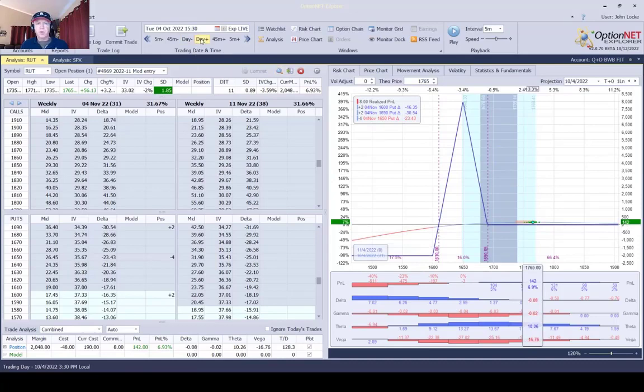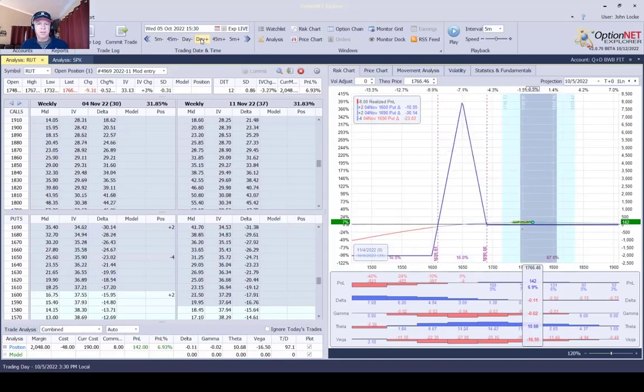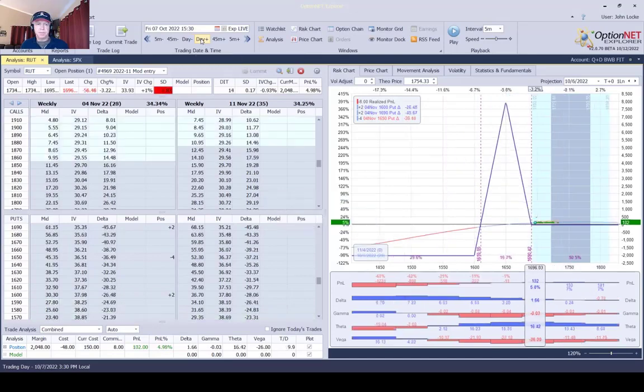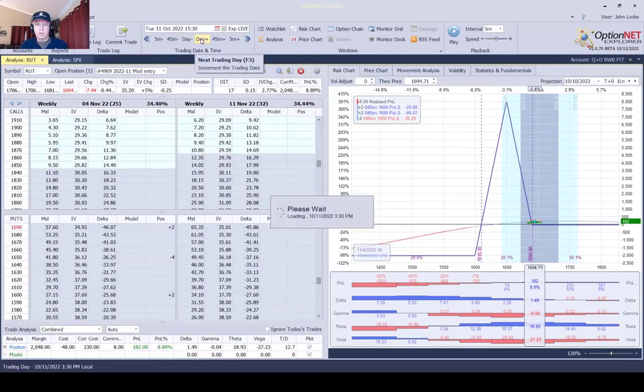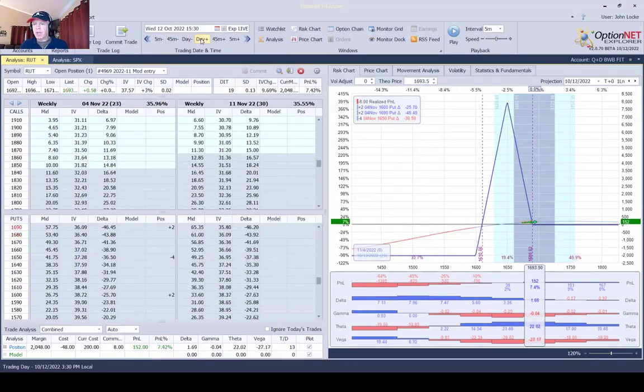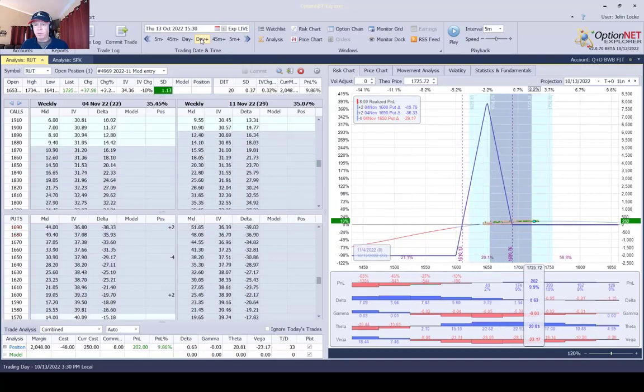Let's push this forward several more days here, and see how the position reacts to the back and forth price movement as we go back and forth. We're up $202. We're now 22 days to expiration. It's October 13th. We haven't had to make any sort of movements or adjustments on the position, so it's generally going pretty well here.